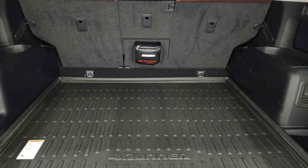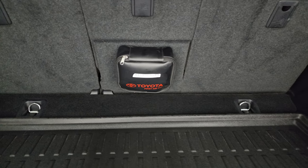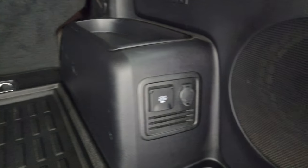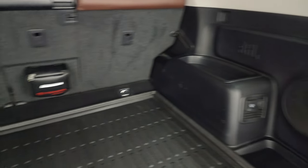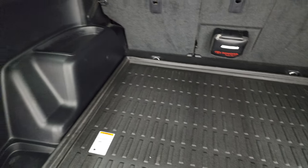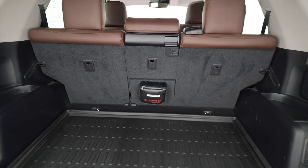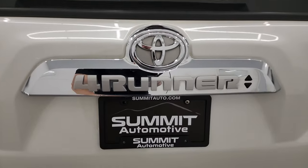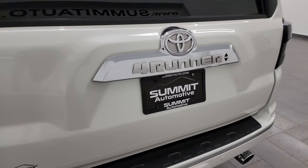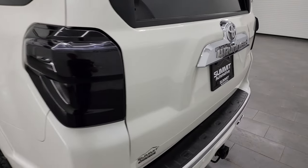Back storage area is very nice and clean. You do get your Toyota first aid kit. Comes with a 120 volt 400 watt plug-in. There's your subwoofer, your JBL subwoofer. Nice all-weather floor mat back here. Carpeting is like new. And those seats do fold down for extra storage. I'll show you how that works in just a minute. And that shuts nice and solidly. Once again, that rear gate, excellent condition.